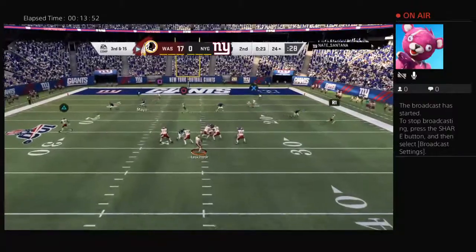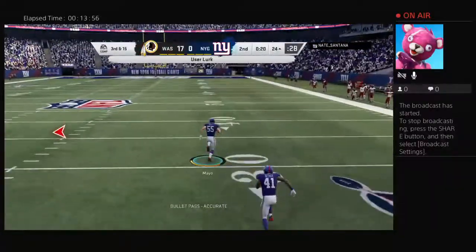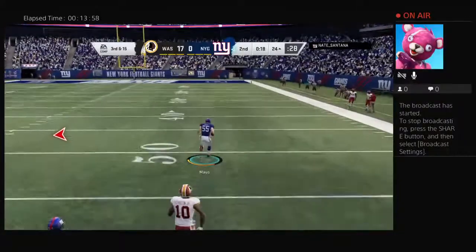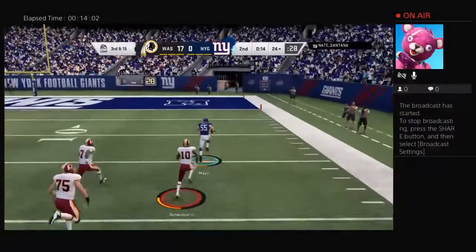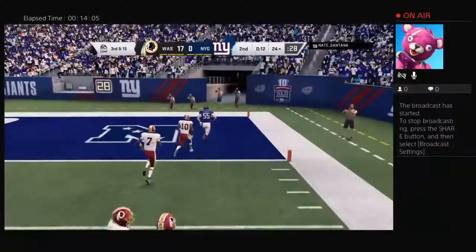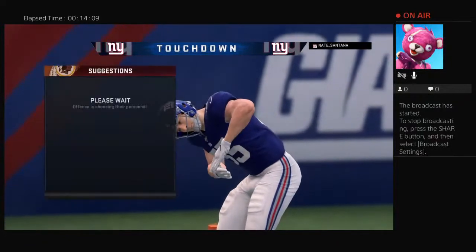Now Haskins to throw it. Anytime you call an inside run. He rifles one that's intercepted. Picked off at the 18. Weaving through traffic, and now he's free. And he will bring it back. It's a pick-6 and a Giants touchdown.